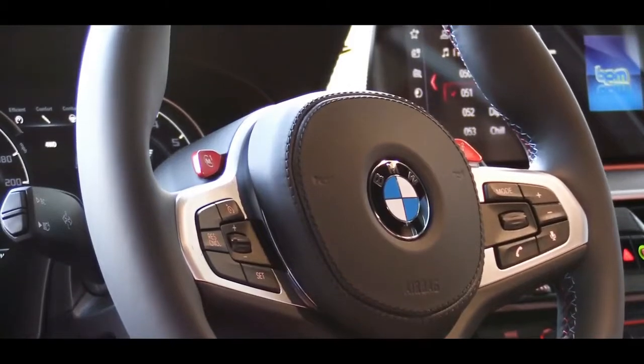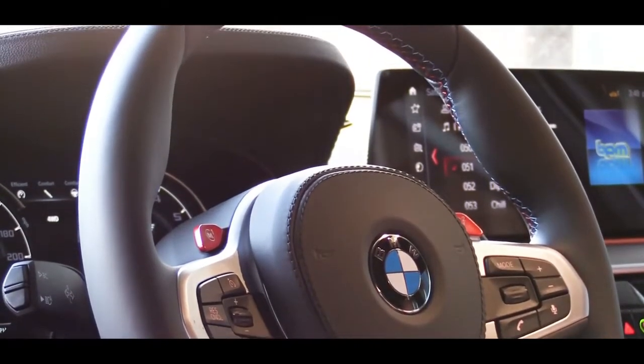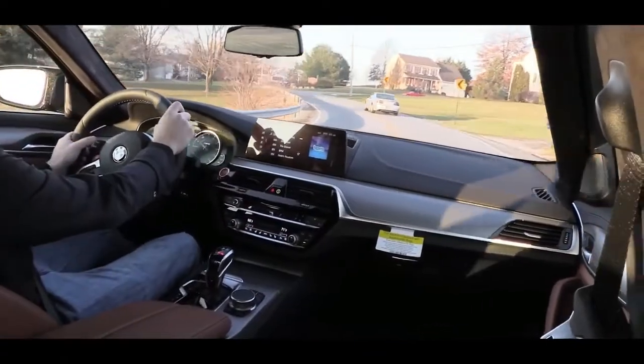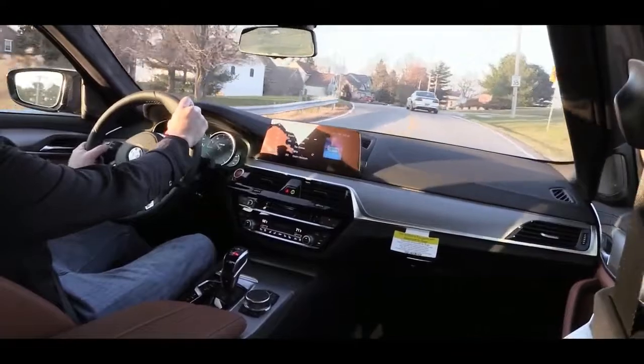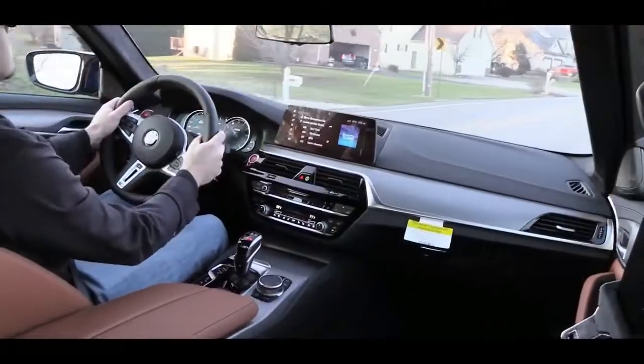First thing I wanted to mention, when I first got into this one, I noticed the bolsters on the steering wheel are absolutely gigantic. I wish every single vehicle came with these kind of bolsters, because they are a lot thicker than most cars out there, and they definitely provide a better feel to your hands. It's giving you a better feeling of more control, I guess you could say. But to go along with those grips, you will find an M-specific suspension with the multi-link aluminum rear suspension.